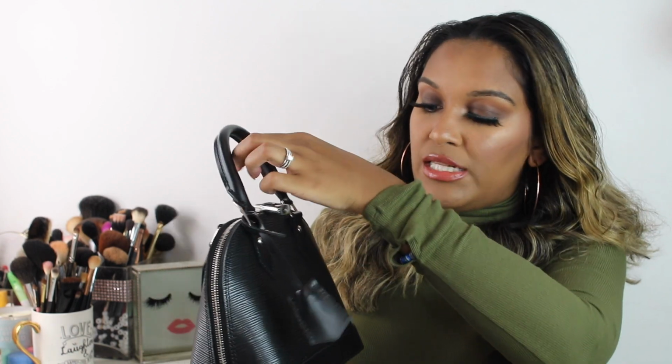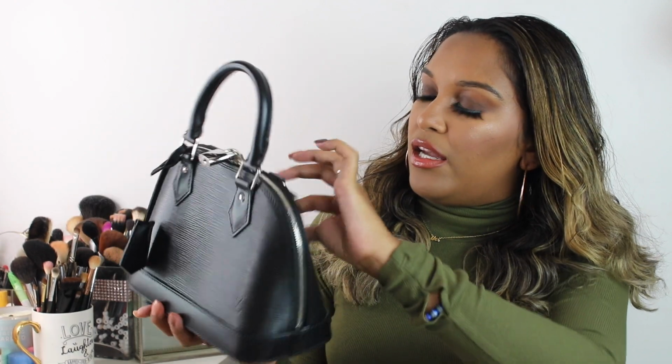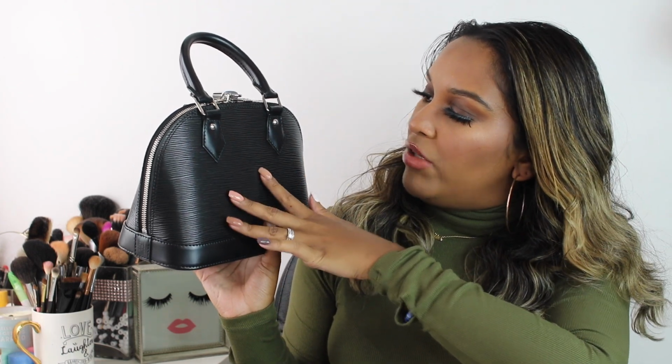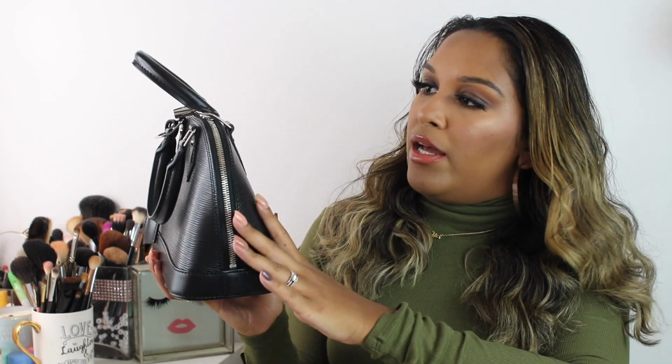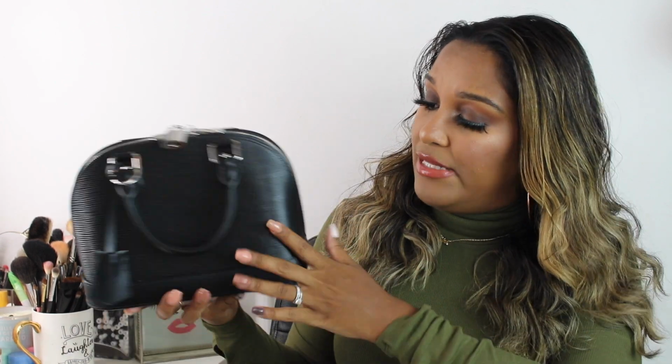The lock wasn't even on it, and there's no stress or anything on this part here. That's how you can kind of tell if the bag has been used. But this baby is brand new. He put the lock right inside for me. I still have the little dust bag that it came in. I put this on myself.